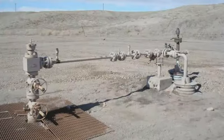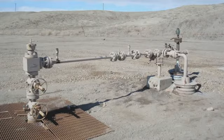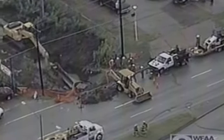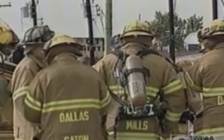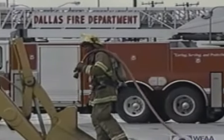Carbon dioxide, or CO2, is a product used in enhanced oil recovery applications. CO2 is dense and will collect in low-lying areas, displacing air. Although not combustible, leaking heavier than air carbon dioxide vapors may cause asphyxiation. Leaking pipeline vapors may replace air needed to breathe, raising the potential for death by asphyxiation.